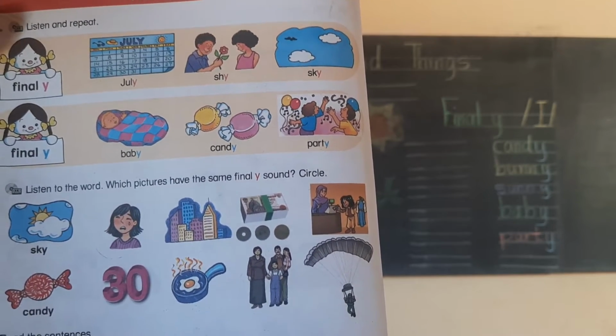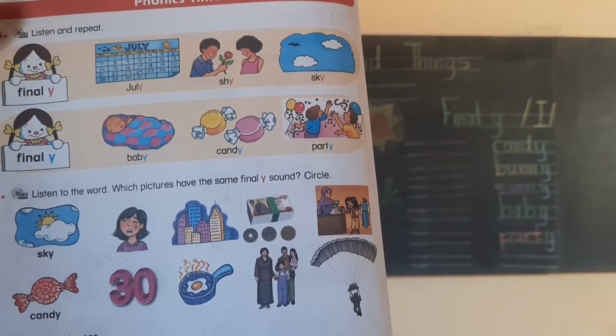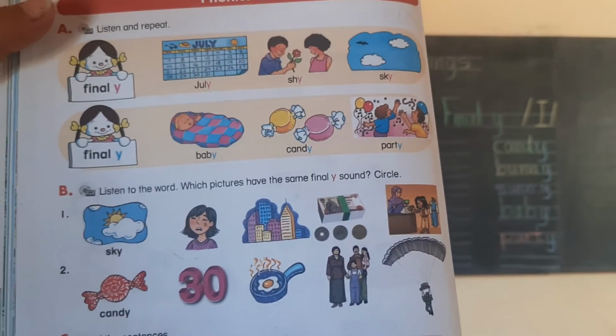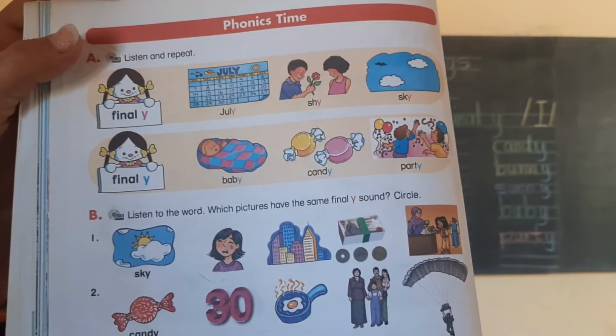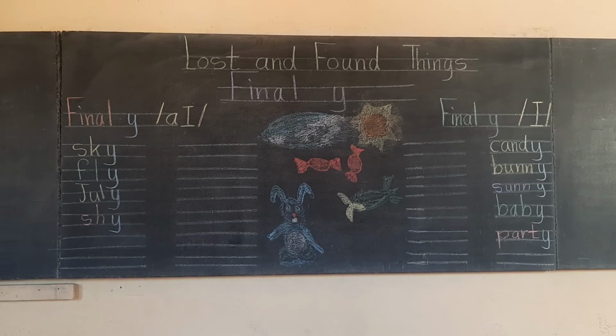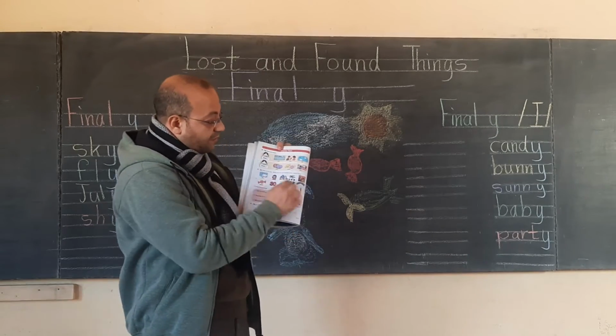Fly like candy? No. So it's another one. Okay, now let's read the words one more time.